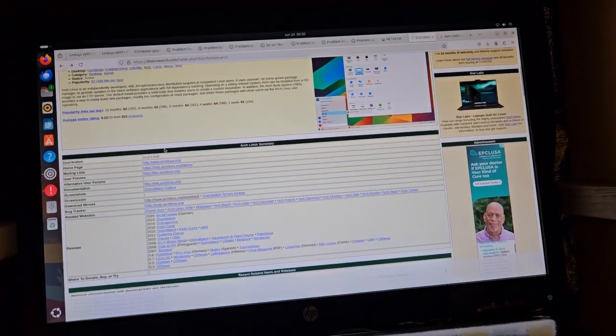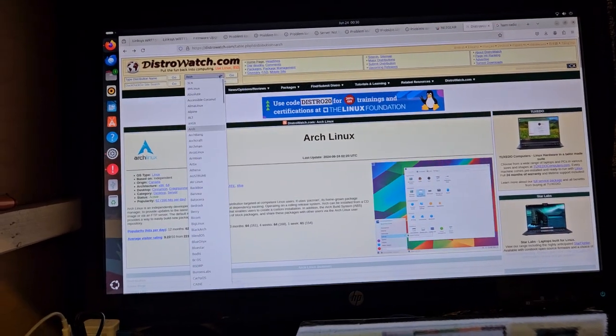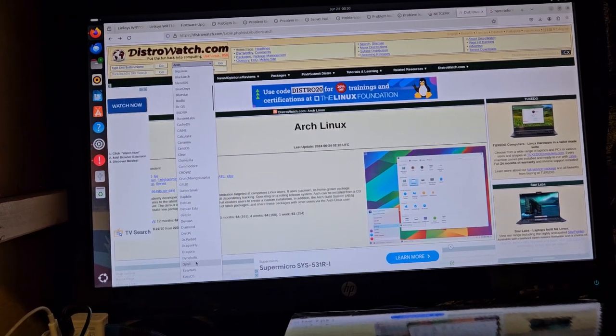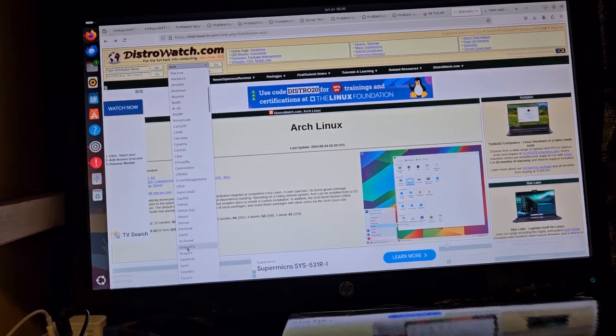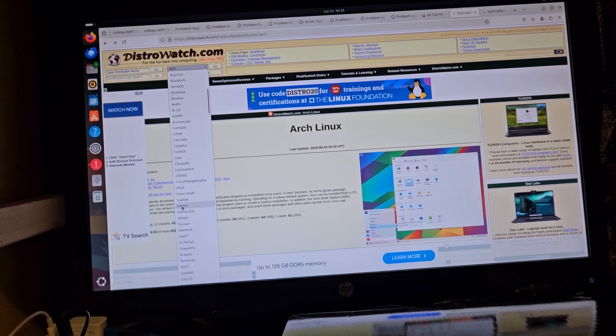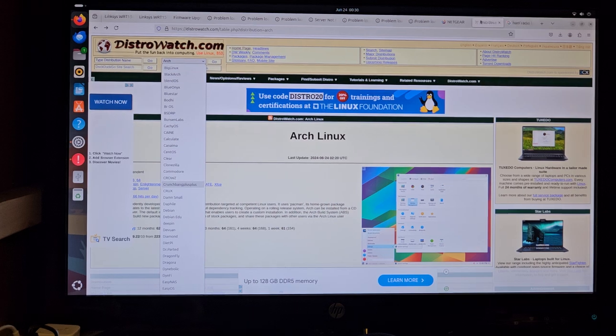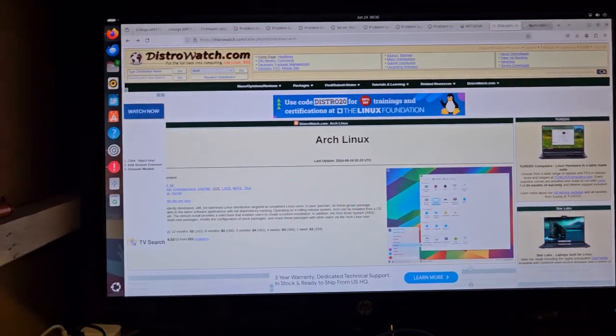Let's see if we can find it on DistroWatch. Okay. Dragonfly. Dragon. It's not on DistroWatch. So, don't know what to tell you guys. Anyway. Looks like a bunch of crap to me.